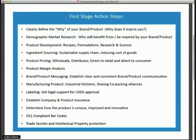Leah? Our next step that we're talking about is establishing both company and product liability insurance. So these are steps that get handled early on. You're protecting your company with liability insurance. And in addition to that, every product that you make will fall under an umbrella of product liability insurance. And in the future, as you develop business partners, distributor partnerships, retailer partnerships, some of these business partners will also require that you cover your business with them under your product liability insurance.